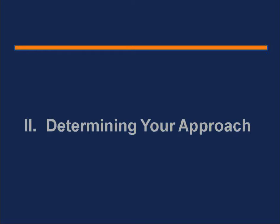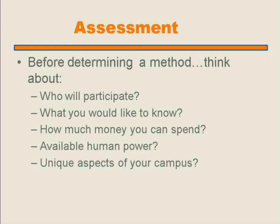So in terms of assessment, when you're thinking about your overall approach, your methods, I think that the initial questions for the campuses are, who will participate? We know the students are pretty much the most likely population, but then we also start to get into faculty and staff, administrators, other key stakeholders, looking at things at an organizational level or the campus-wide level. So the first thing to think about is who are we going to survey, interview, or collect information from?